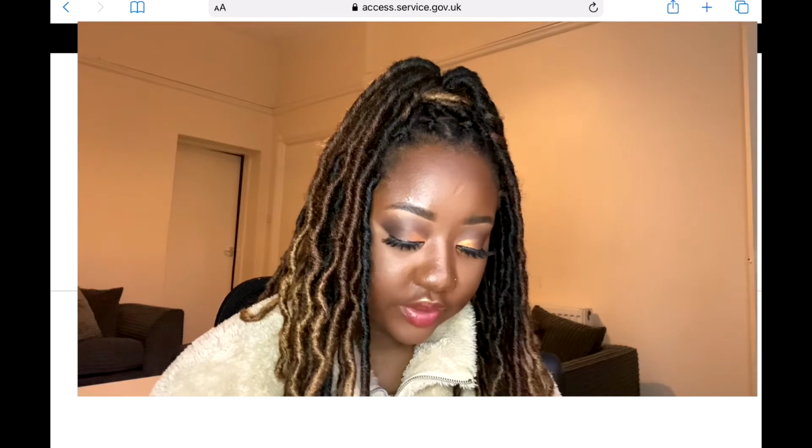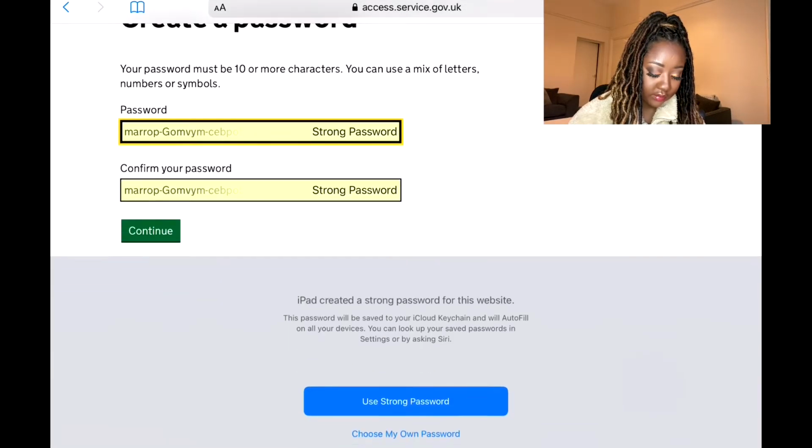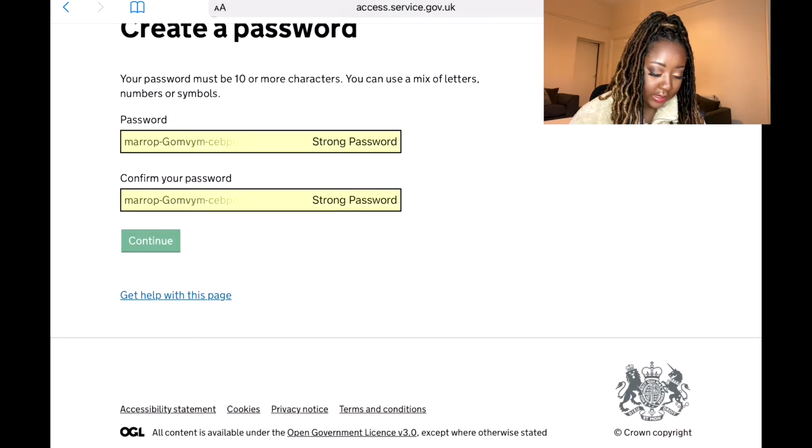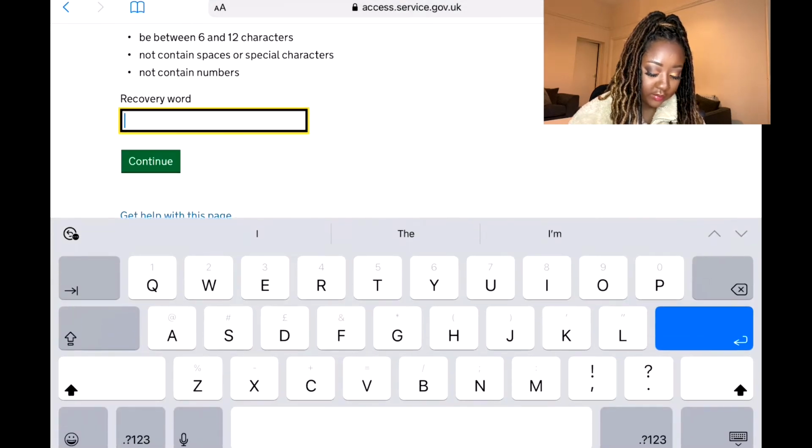Continue. What is your full name? Joe. Create a password. Yeah, we'll go with that. Okay, set up recovery for your sign-in details. Click the big green button, continue. Recovery word, I don't know, YouTube.